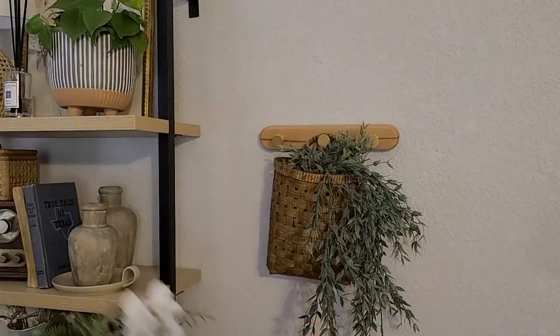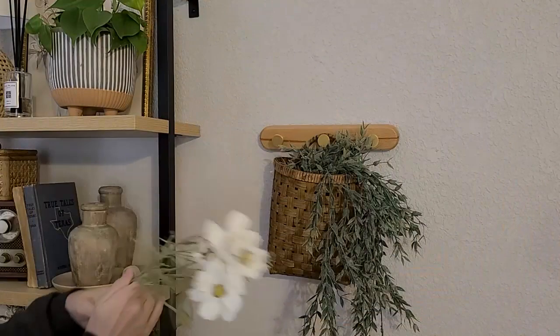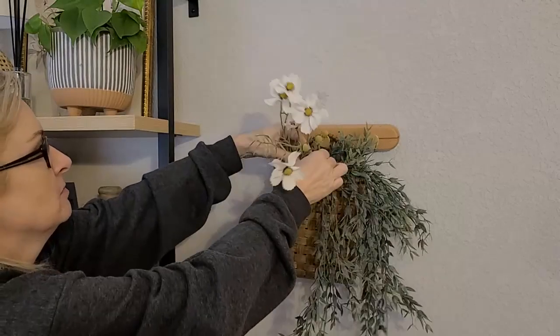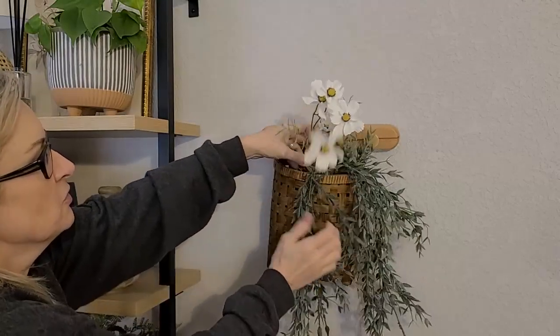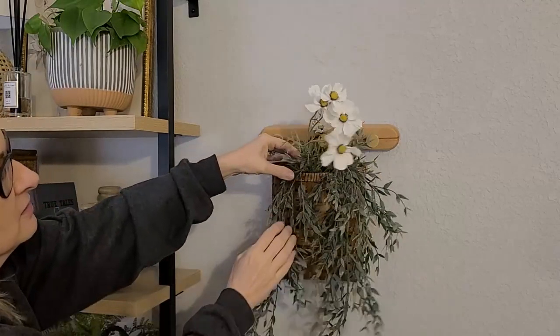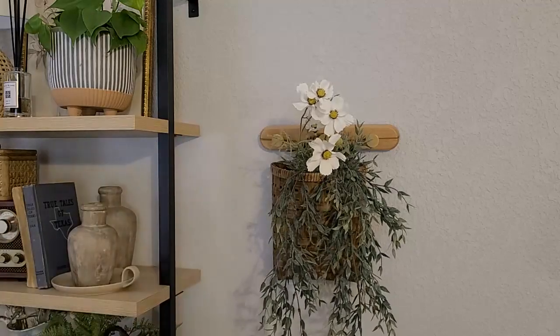And just for one last touch, I'm going to add a white Cosmo in here with these stems. Just for a touch of summer florals. There. Very simple.